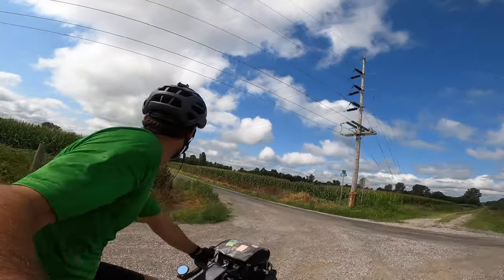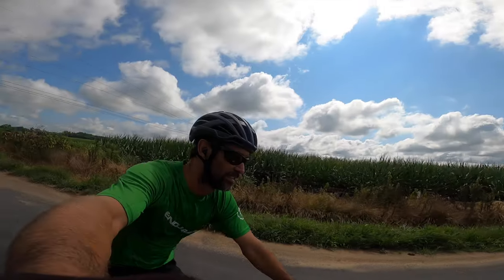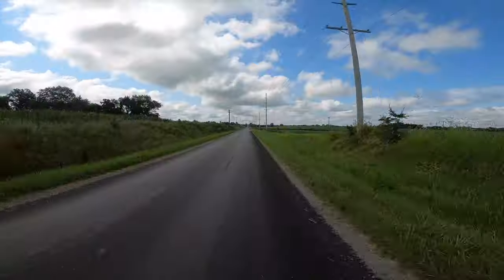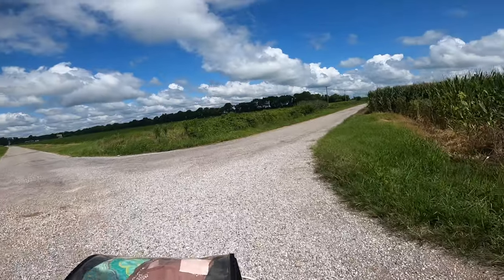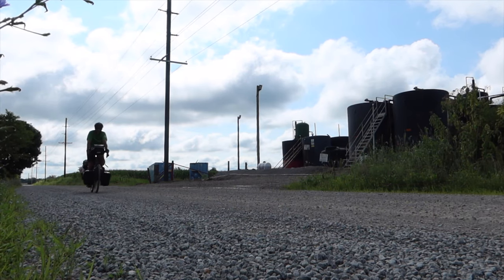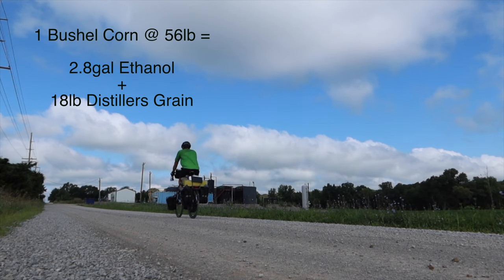Corn is largely used for the production of ethanol, which is blended with gasoline to make fuels for automobiles, reducing the net greenhouse gas emissions by an average of 34%. The byproduct of ethanol is called distiller's grain, and it's mainly used for livestock feed. One bushel of corn weighing in at 56 pounds produces 2.8 gallons of ethanol and 18 pounds of distiller's grain.